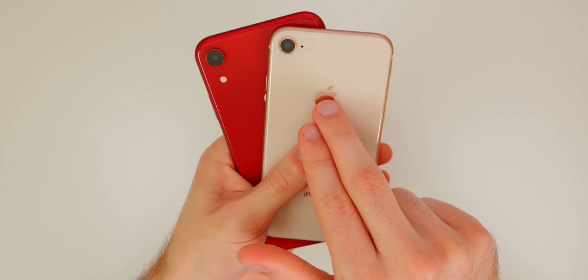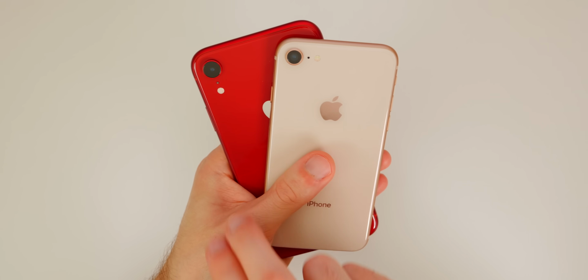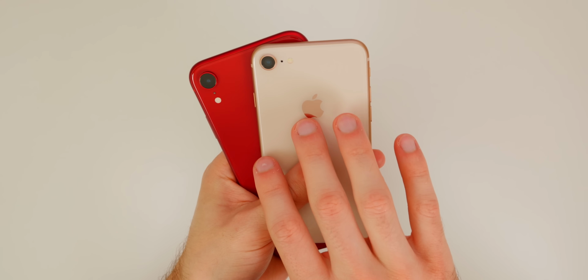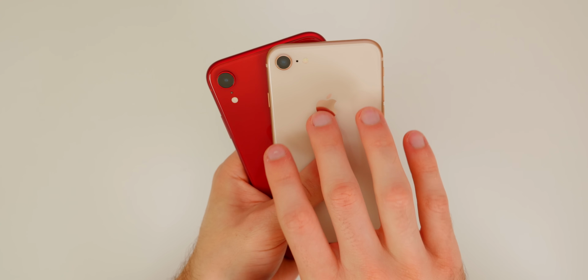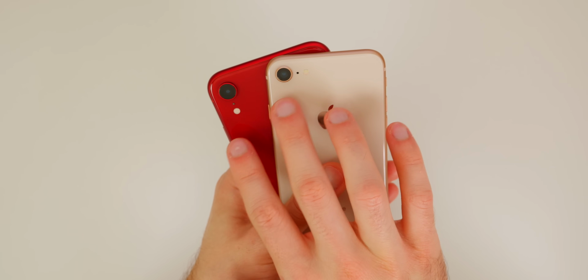But I think the biggest difference you're going to see is going to be in still photography compared to the A12 chip and the XR. And you guys already know I'm going to be doing a camera comparison as well. I'm going to be doing a comparison with everything with the iPhone SE come next week and into the following week. But I do predict that the SE will have better picture and video quality than that of the 10R, despite having the same camera lens.